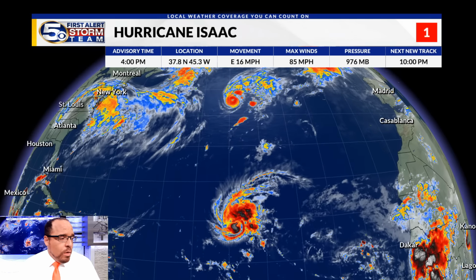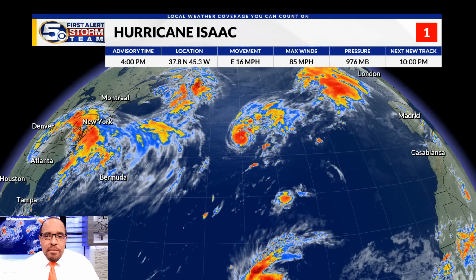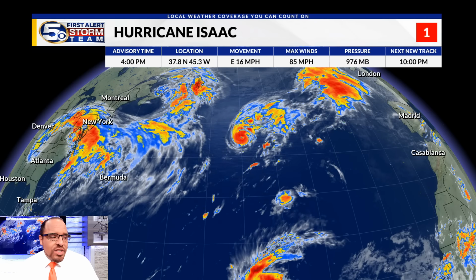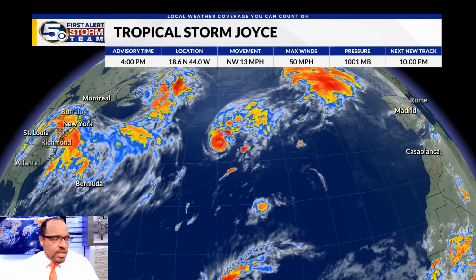A couple of other named storms that we actually have a very well-formed hurricane in the North Atlantic. This is Hurricane Isaac. Maximum winds of 85 miles per hour. This is from the 4 p.m. advisory on Friday. It is moving to the east, away from any noticeable land masses, and that is where its trek will continue as it moves into those colder waters of the North Atlantic. No threat to the U.S.